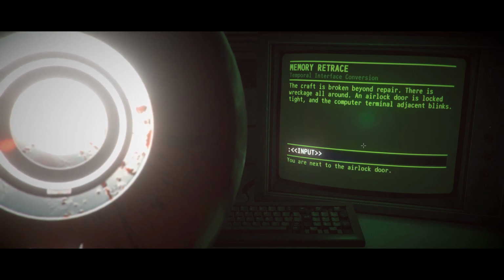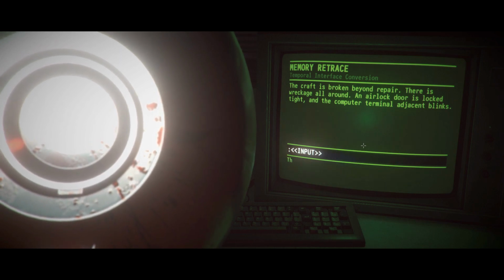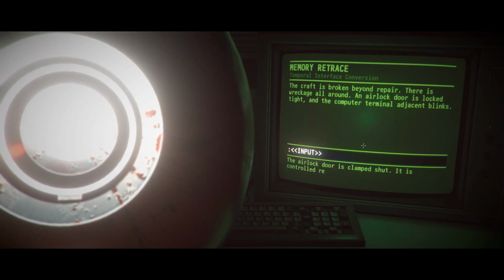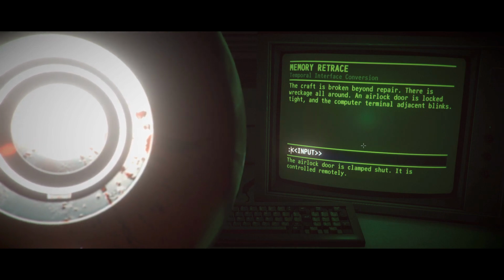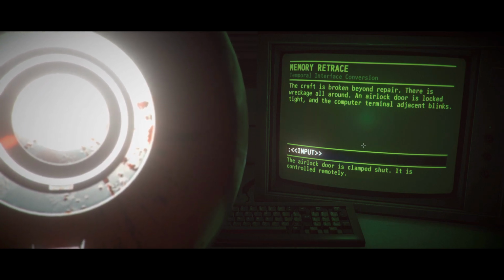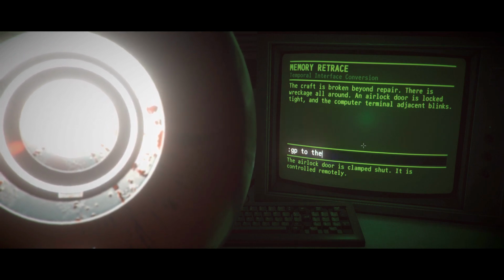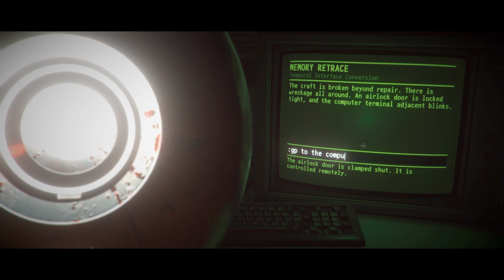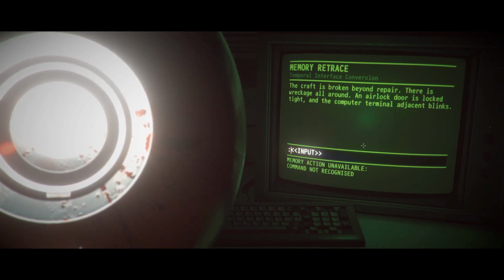You are next to the airlock door. Open airlock door. The airlock door is clamped shut. It is controlled remotely. Okay, the computer terminal adjacent blinks. Well, go to the computer. Memory action unavailable. Command not recognized.